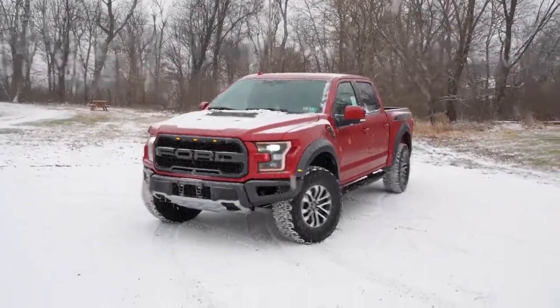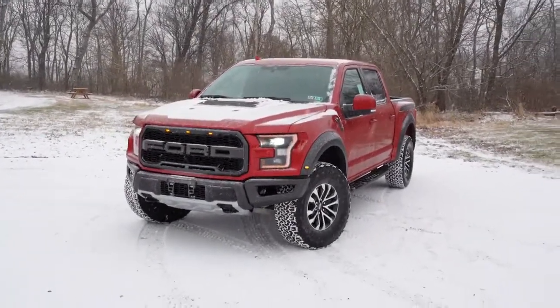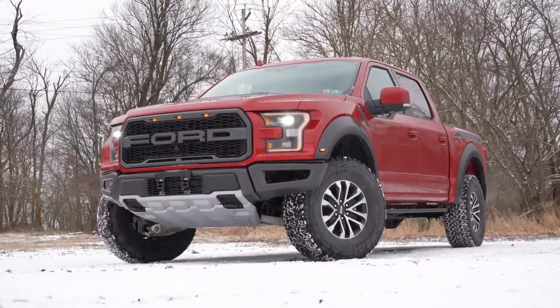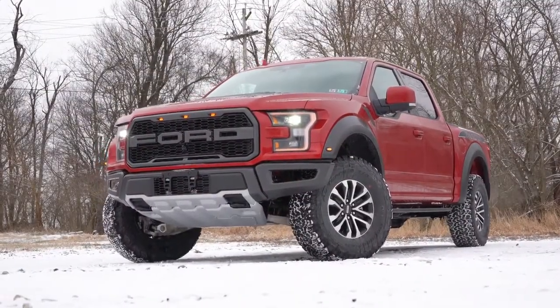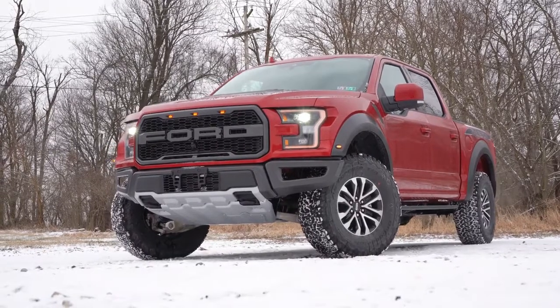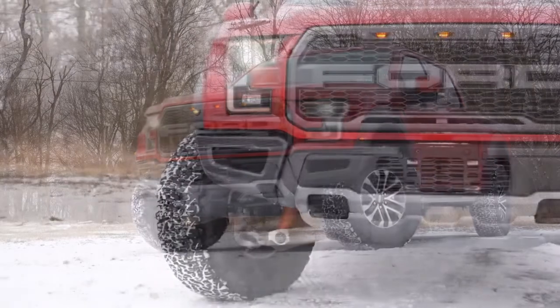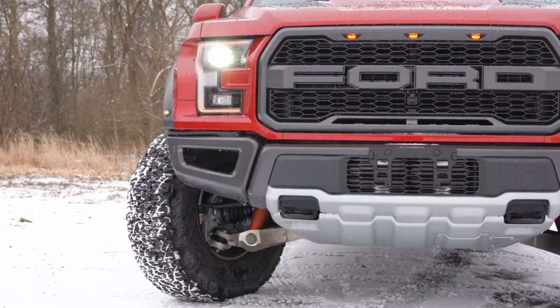And so let me first start by mentioning the couple new colors for 2020, including Iconic Silver, Lead Foot, and currently what you were looking at right now called Rapid Red. This Rapid Red, by the way, looks absolutely amazing in the snow today, so definitely a fan. But anyways, let's go ahead and start up front.